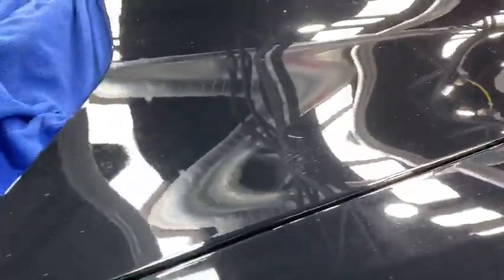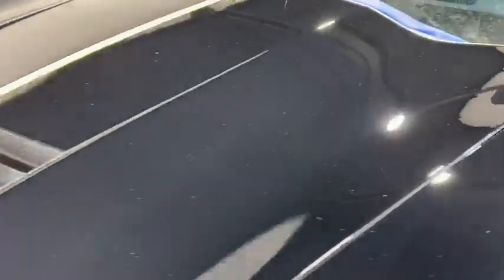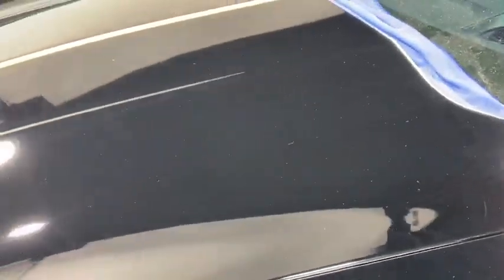can see all the defects, scratches, swirls. All this will be corrected tomorrow, and we can show you the rest of it. It's like glass.